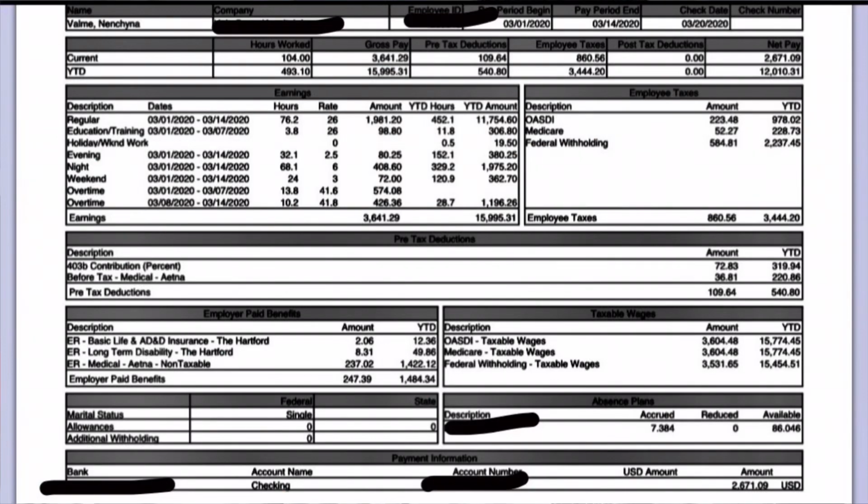And then after they take out my Medicare, the federal tax, all that crazy tax, they took out $860.56. Yeah, that's some people's paycheck. That's almost $1,000 that they took out for tax. That's ridiculous. But you know, I'm not complaining. I ended up going home with $2,671, you guys, and that was actually the highest.